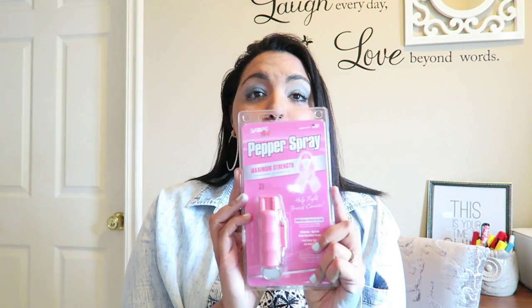So he actually got this for me. This is a pink pepper spray. I recommend every girl and guy to have a pepper spray. You never know what's gonna happen, when a butt grabber is gonna be on the loose. And he wanted to get this for me. It's pink and I absolutely loved it, not only because it's pink but because it supports breast cancer. So I was like, okay, I'll have that.